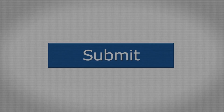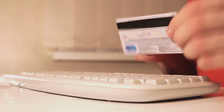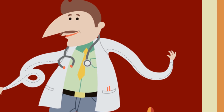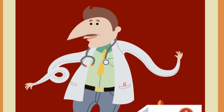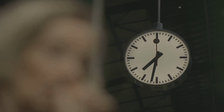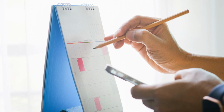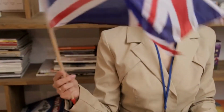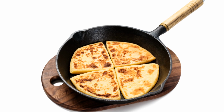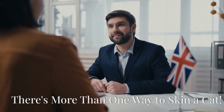Once you've submitted your application, you'll need to pay the Immigration Health Surcharge. This surcharge allows you to access the National Health Service, NHS, while you're in the UK. Now comes the hard part. Waiting. The processing time for a skilled worker visa can vary, so be patient, my dears. In the meantime, why not brush up on your British slang or perfect your scone baking skills?